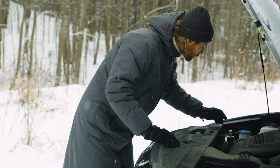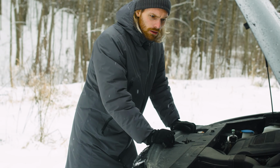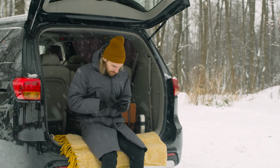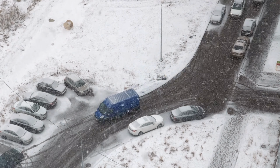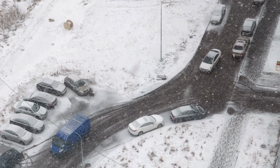At idle, your engine also operates at its lowest oil pressure, meaning critical components receive minimal lubrication. This creates accelerated wear on bearings, cylinder walls, and piston rings. Driving gently after a brief warm-up actually brings the engine to optimal temperature faster because the engine works harder and oil circulates more effectively than at idle.